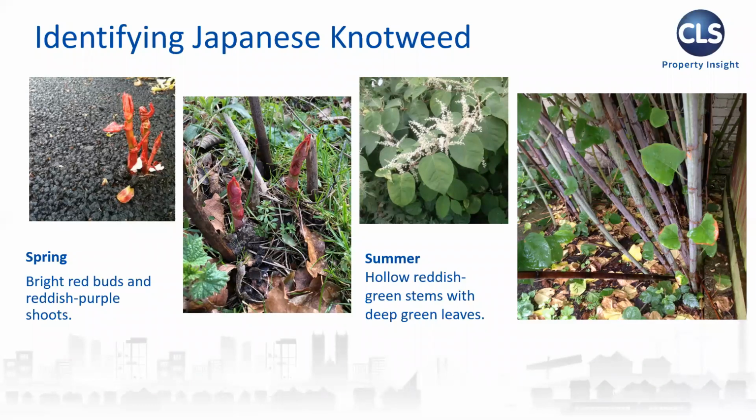The knotweed buds in spring resemble small, bright red buds, which will sprout from the crown of the plant, and the shoot takes on the form of sort of reddish purple shoots sprouting from the ground, similar in appearance to asparagus. As we go into the summer, the Japanese knotweed stems will grow into hollow reddish green stems with deep green leaves, and these stems can shoot up to 3 meters in height.